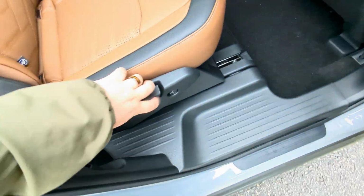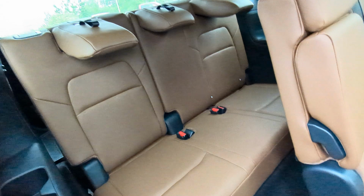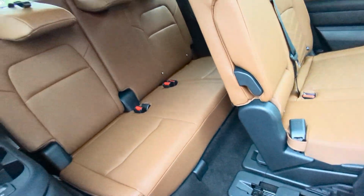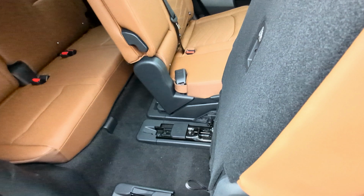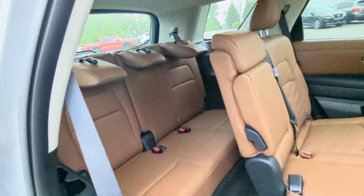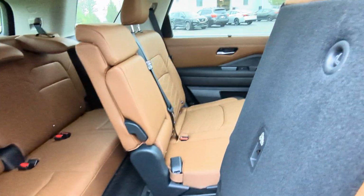If we actually press this button right down here, we can send that forward. You can take a peek in here. Now these seats in the second row are all the way back, so that's, you know, as little legroom as you could possibly get in the third row, but you can actually adjust where on the sliding bar this seat is going to sit here and the other side as well to kind of partition that legroom a little better. And I'll show you what this is like with the seats put down also. We'll get to that once we get to the back of the car.